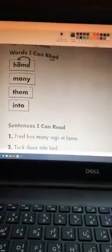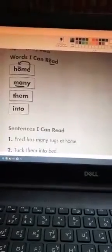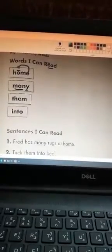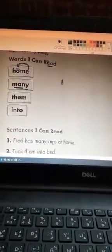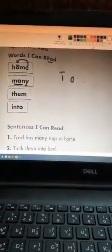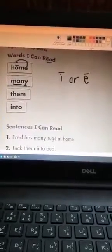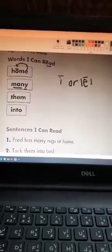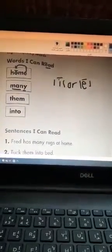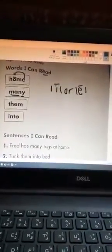Let us sound together. This is man, okay? This is man. And I have Y at the end. I said in grade 1, the letter Y at the end sounds either I or E. Remember? Either I or E. I have to put them in two slashes because they are sounds. Clear? So here, is it mani or many? It's many. So the letter Y here sounds E.